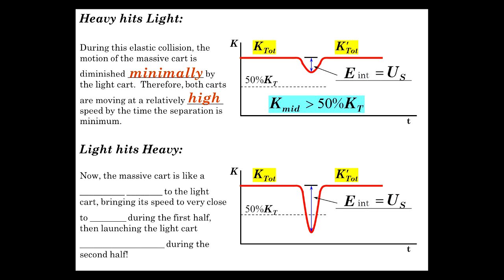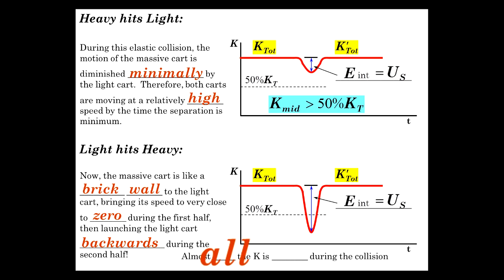So, some words to clarify all this. The massive cart is like a brick wall. It's this massive, immovable object, almost, not quite. So the speed becomes very close to zero at this point in the collision right here. And then, however, if you think about it, the big object, the massive cart, is not going to ever be moving very fast. The spring plunger is going to actually accelerate or launch the light cart backwards in the second half of the collision. So we have almost all the kinetic energy lost during the collision. So I'm talking about here, kinetic energy is just a wee little bit. Look at that little bitty kinetic energy. But then we get it back after the spring plunges it back once again. So that's a quick overview of different mass ratios and how they function in an elastic collision.